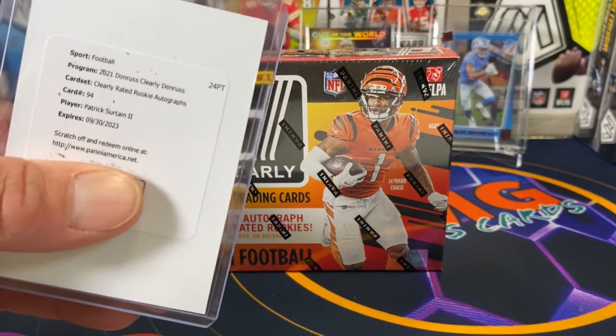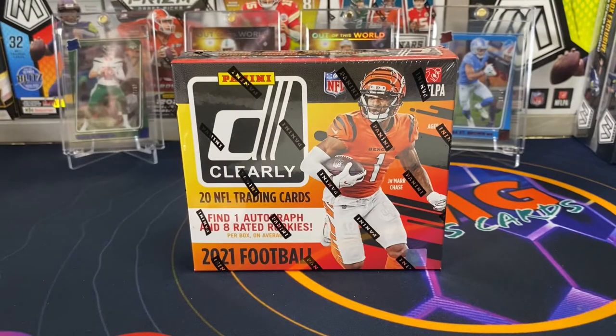Not this redemption Panini, but you know, hey, we're gonna try another try at 2021 Clearly Donruss. Really love this product. I know there's a bunch of videos out there.